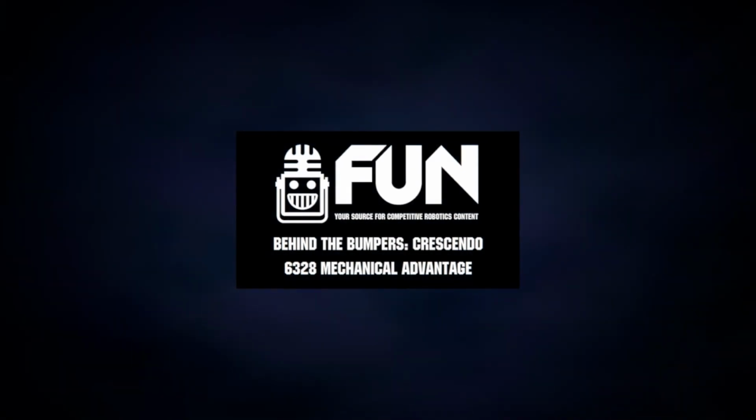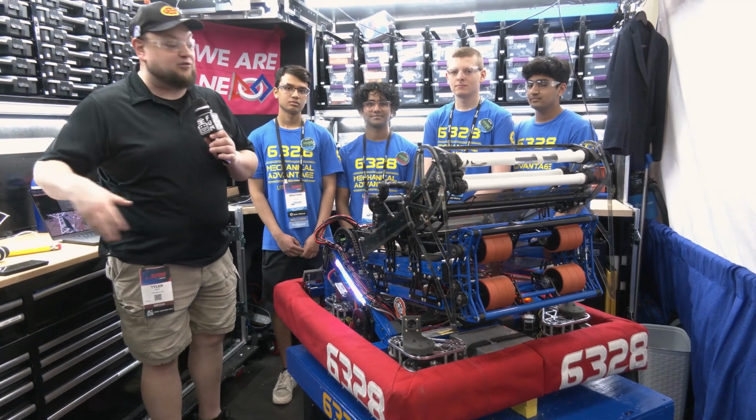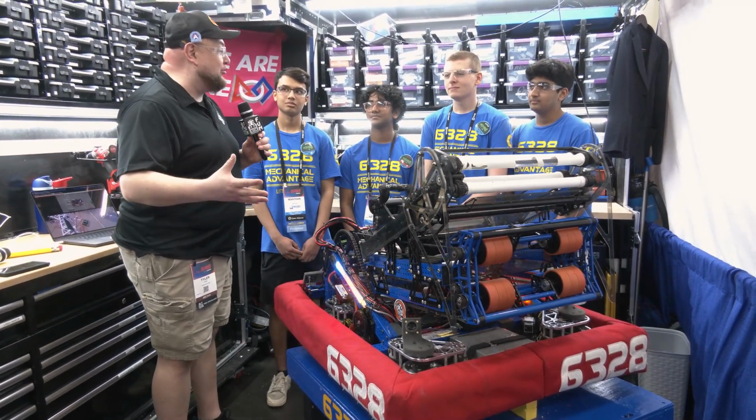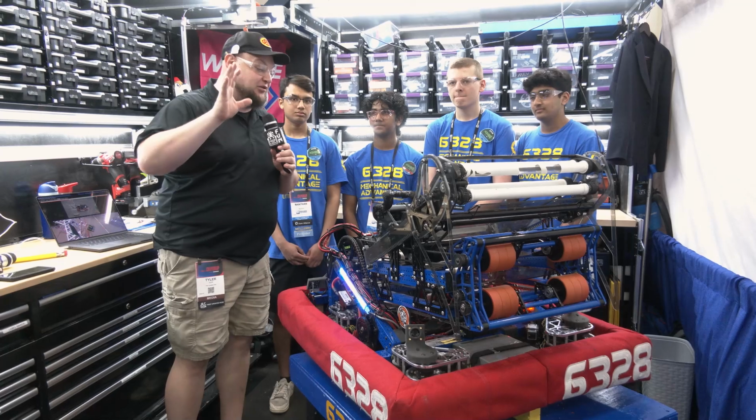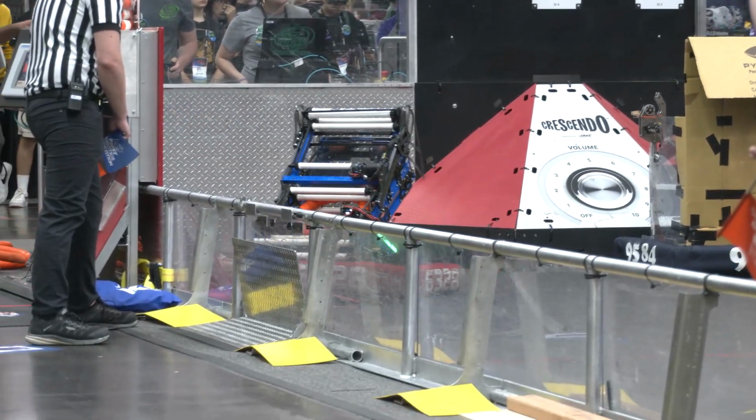Everybody, it's Tyler here at Championships, checking in with 6328 Mechanical Advantage. What a phenomenal team this is. Of course, hopefully you've seen all the phenomenal things they do through Open Alliance as well, keeping their robots open and accessible for you to see what's going on. But we're going to take a deeper dive here today on Behind the Bumpers.